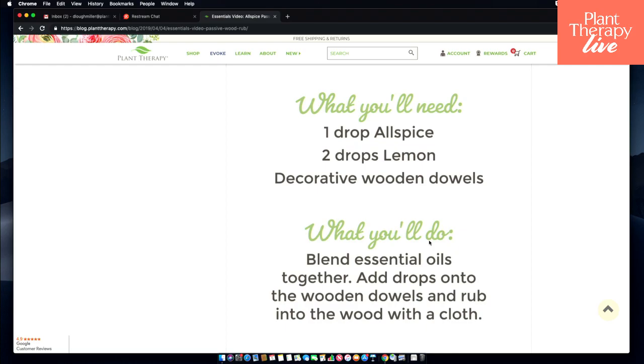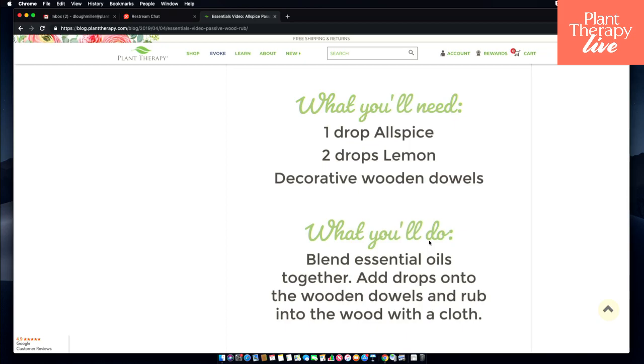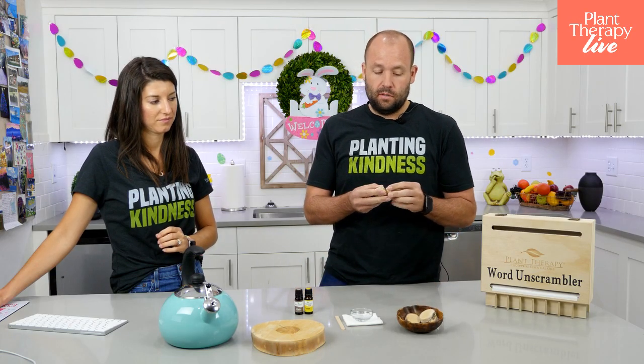Two drops of lemon. Citrus are probably my favorite. And then decorative wooden dowels. These are pretty fancy.